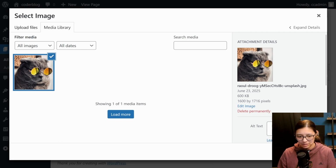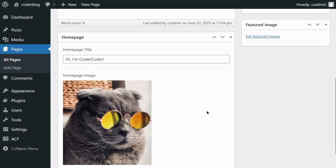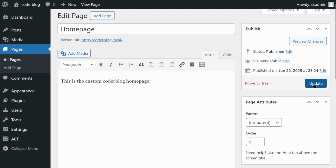And if you can see this, we need to add some alt text here. So we'll just say coder cat. Okay. So now we have the content for homepage title and homepage image. So we want to update to save changes.